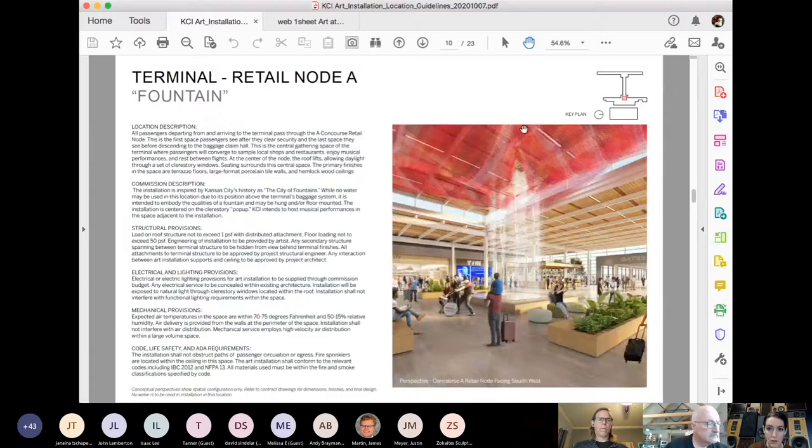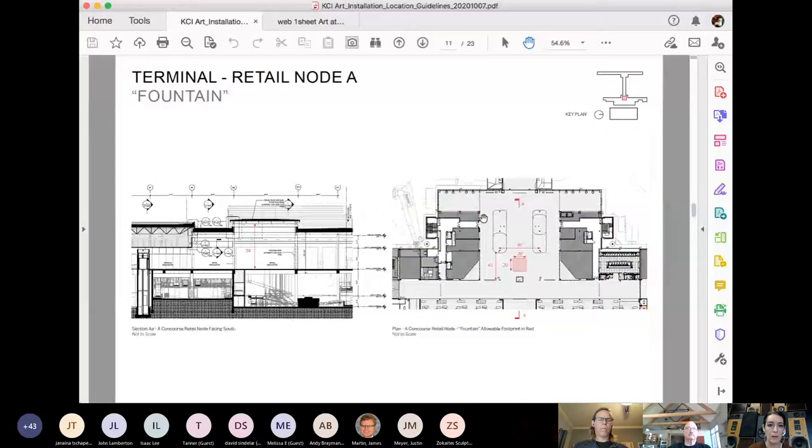And on this view, I don't know if you can see it in the drawing. A little bit here, there's a pop-up with windows, so there'll actually be natural light coming in. So keep that in mind as well. It shows here that it pops up a little higher than the rest of the concourse. So there's your measurement right there, and there's your floor footprints.